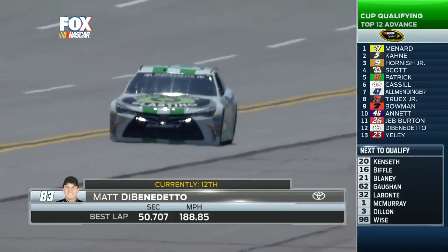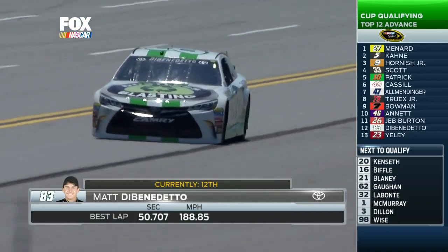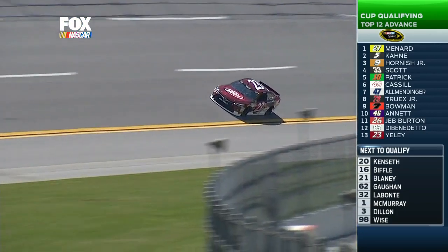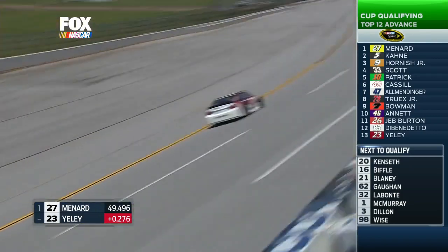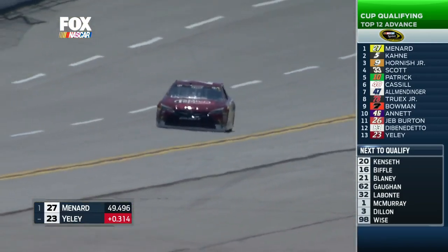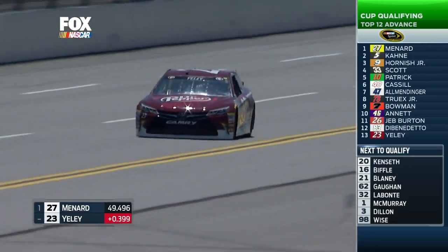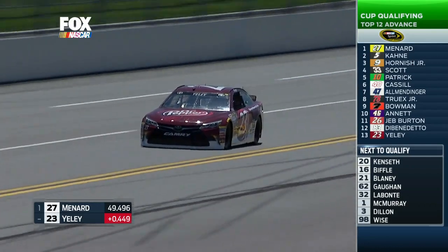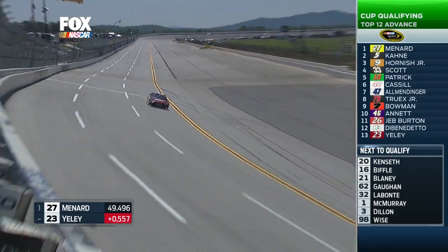Here's Matt DiBenedetto in the Dustless Blasting Toyota. He is the 12th driver to qualify, and he is 12th at 50.707. On the track, J.J. Yeley from Phoenix in the Dr Pepper Toyota. Now, most of the Xfinity Series races are on Fox Sports 1. J.J. Yeley, one of the drivers doing double duty. He'll be in that Xfinity race this afternoon, and it will air right here on Fox.